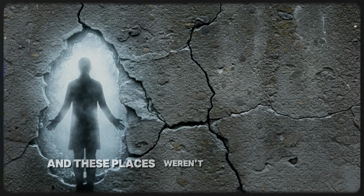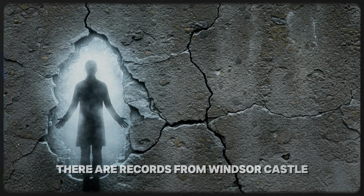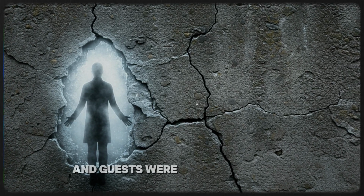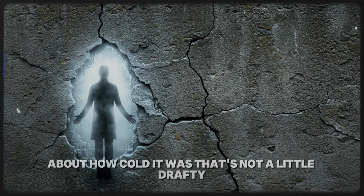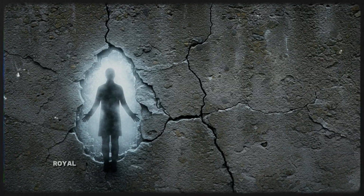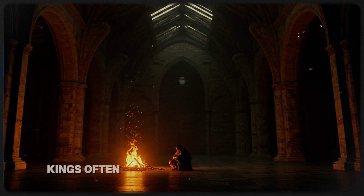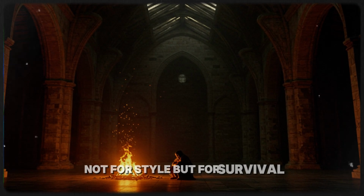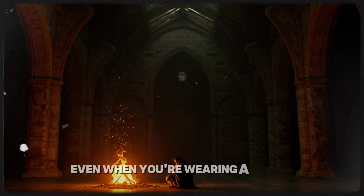And these places weren't quick to heat up either. There are records from Windsor Castle noting that fires burned for 2 straight days, and guests were still complaining about how cold it was. That's not a little drafty, that's why did I even bother lighting a fire. Royal fashion played a part in the heating strategy too. Kings often wore multiple layers of robes, not for style, but for survival. Turns out, hypothermia isn't a great look, even when you're wearing a crown.